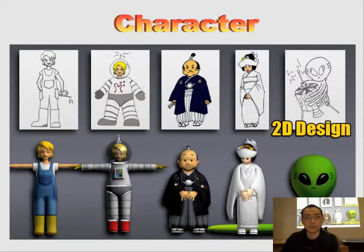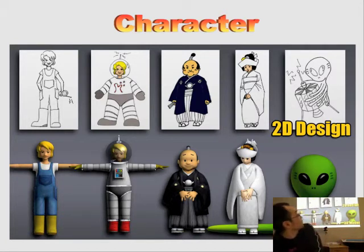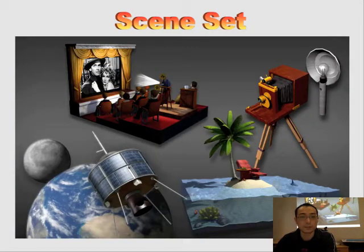Here is the character design and the 3D models. All the 2D design was made by Katie. I think she did a great job, using her spare time. I made the main character like this, and scene sets like this. There are 4 AR scenes: a theater, cameras and a satellite, a space scene, and an island with some fishes.